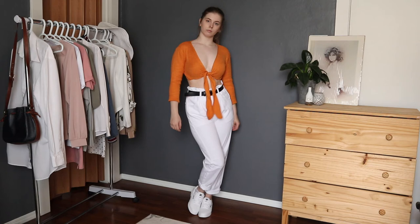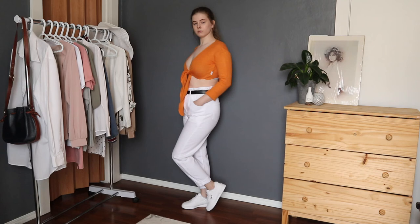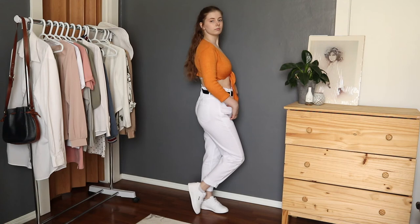This last outfit is definitely one of my favorites. I've paired my white baggy pants with my Fila sneakers and this bright orange tie-up crop top for a great pop of color. I am loving this outfit for summer. I think it's so fun and bright.